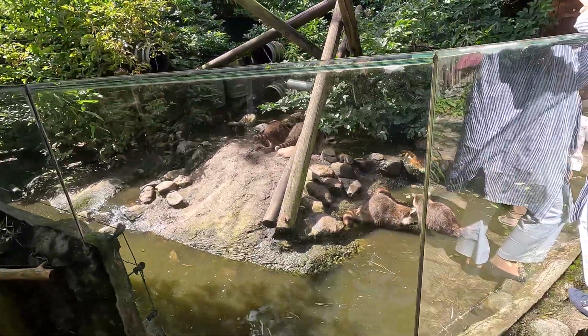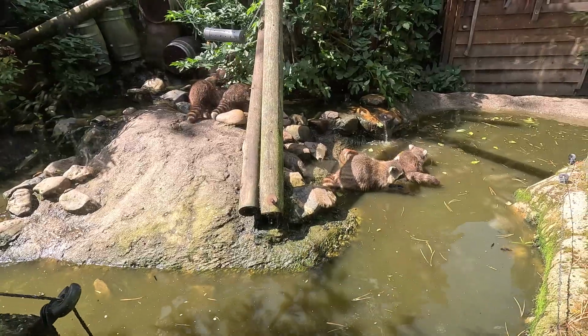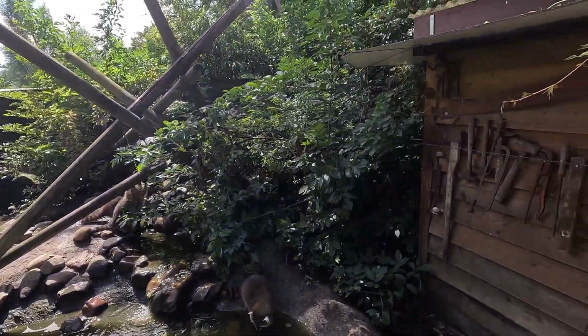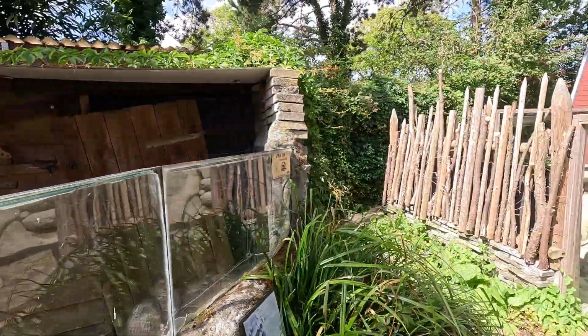But yeah, lovely little habitat over here. Really like this one a lot, even though it's on the small side. It's just very cozy looking in a way. And then there's a little bit of theming as well on the right there with all the tools hanging from the shed. That's just really quite cute. And yeah, that's it for Artisklas.